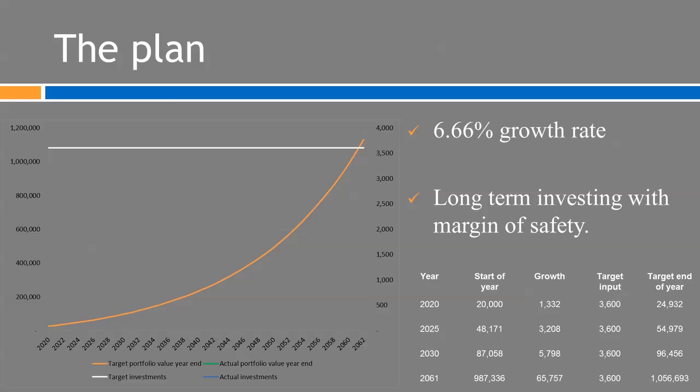Now, when I make investments into individual companies, I'm going to be looking for 10% really, so in excess of that. But the index part of my portfolio will grow a bit slower, an average rate of return. At the very least, I want to match the market, so that would be, let's say, 6.66% over a long period of time.